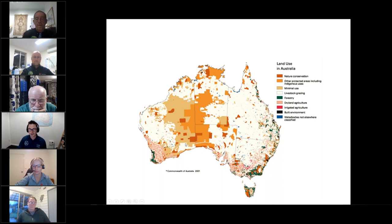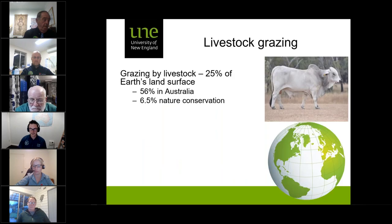So these are still all the nature preserves and national parks. But what I really want to draw your attention to is this light beige color, which is area designated for livestock grazing. And you can see there's an enormous amount of landscape that is used for some kind of grazing practice, and it greatly outnumbers the land area that is used for sparing. So in terms of livestock grazing, most of you would know this, but grazing by livestock is probably about 25% of the world's land surface.